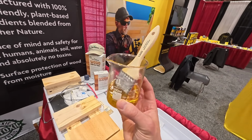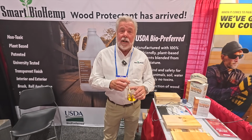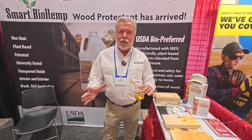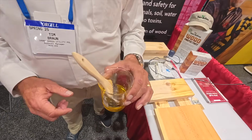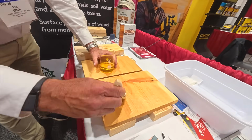This is Smart BioHemp, and it's a wood protectant made from all natural ingredients that are non-toxic, safe for your family. You can apply it indoors and outdoors and has no issues at all with that. It's completely safe for your family. And unlike products that are sealants, this product actually penetrates the wood, and as you can see, it soaks through.